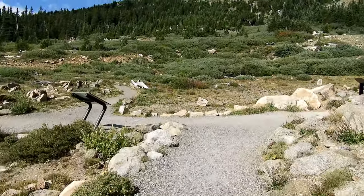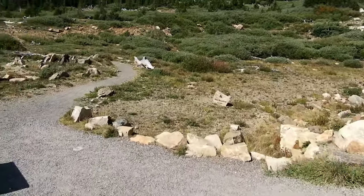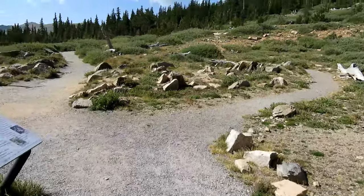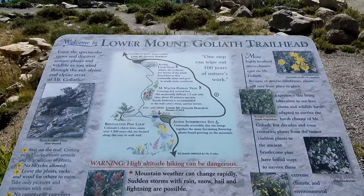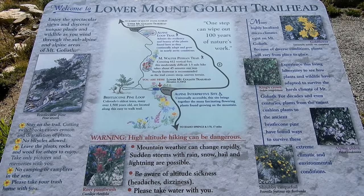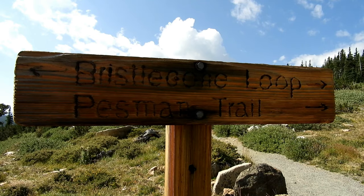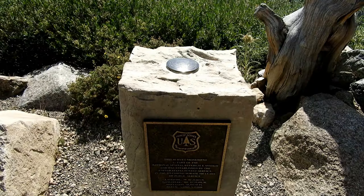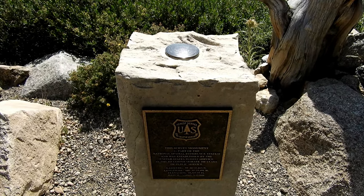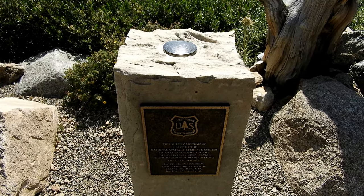Here we are at the Mount Goliath Natural Area. And we're gonna do one trail, maybe two. Lower Mount Goliath Trailhead. Kinda hard to read, but it says Bristlecone Trail to the left and Pessman Trail to the right. They're commemorating how much they love nature and how much they preserve the land.